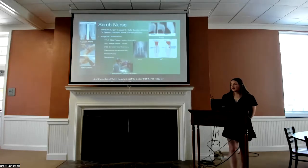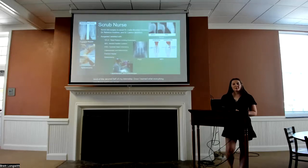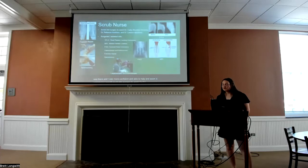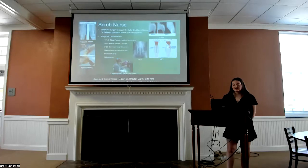So the last thing that I did at BBSR was I was a scrub nurse. This was kind of the second half of my internship, once I learned what everything was there, and I was more confident and able to help and assist in surgery. So I was scrubbed into surgery to assist Dr. Callie Blackford, Dr. Becca Hodgson, and Dr. Leanne Blackford. And the surgeries that I assisted with was a TPLO, which stands for tibial plateau leveling osteotomy.